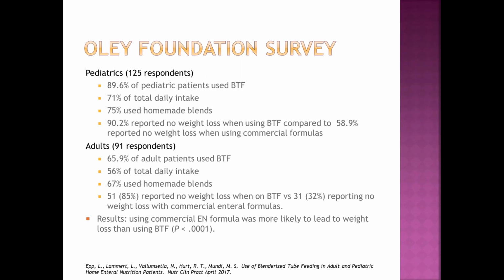So for the pediatrics, we had 125 respondents and found that almost 90% of the people that responded to the survey were getting blenderized tube feeding for an average of 71% of their daily calorie intake. And 75% of them were making homemade blends, and 25% were using a commercial blenderized product.